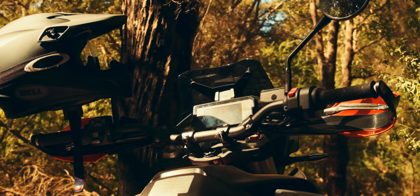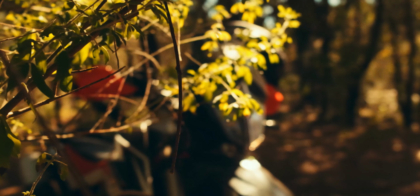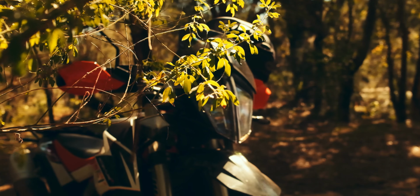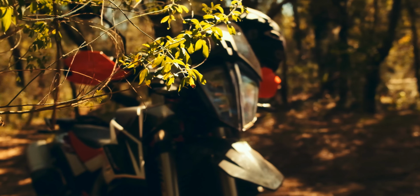The main thing that really makes this bike stand apart for me, of course, is that suspension, and it is the rally mode that this bike comes with. It just makes this bike so much fun off-road because you can ride so aggressively.